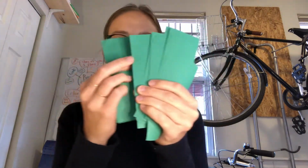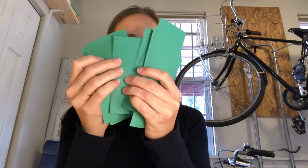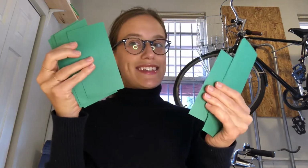1, 2, 3, 4, 5, 6, 7, 8. And notice how as I'm counting out the dollar bills, I'm putting them into a new place. I'm gonna turn the camera around so you can see the dollar bills even better, and you can help me double check to make sure I have $8 bills.